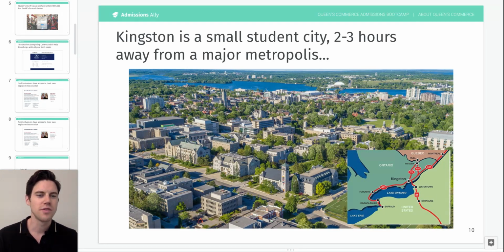Most of you are going to be from Toronto, so Kingston's only around 3 hours away from Toronto, give or take, with traffic and whatnot. So in my opinion, I think it's a great size of a city. It has all the amenities that you need. It gives you that quintessential university experience without being in the middle of nowhere. I think the city is very beautiful. It's located right on Lake Ontario, and it's a very picturesque city itself.